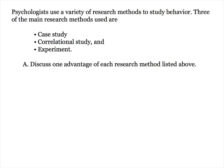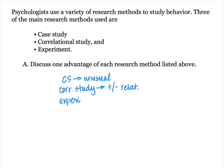So, for instance, you might jot down that an advantage of a case study is that it provides researchers an opportunity to focus on unusual cases. You might then jot down that the advantage of a correlational study is that it can provide a way to predict relationships between variables. For instance, it might reveal a positive relationship between 2 variables. And then you might jot down that an advantage of an experiment is that it can help researchers establish a cause and effect relationship between 2 variables.